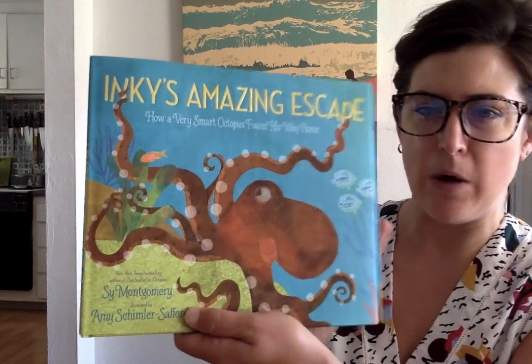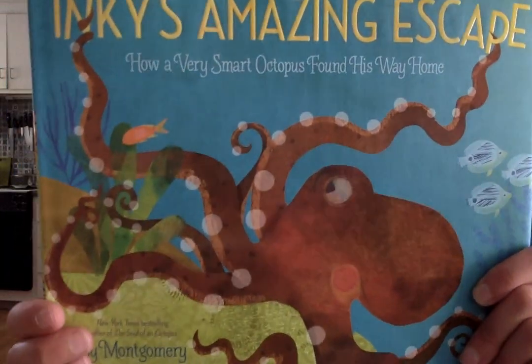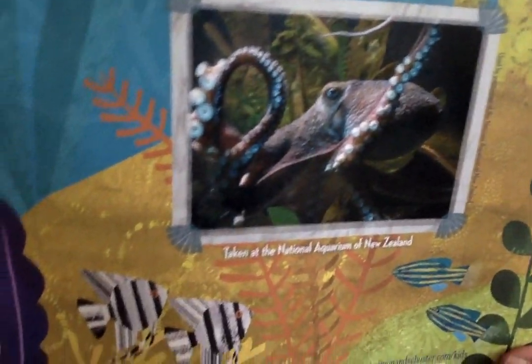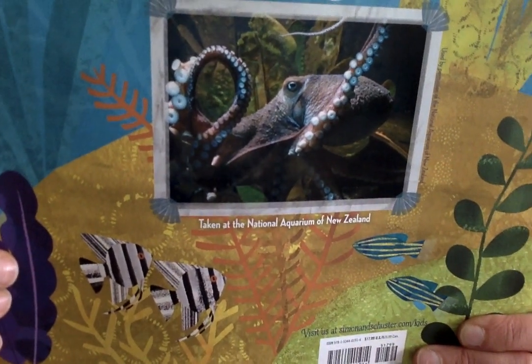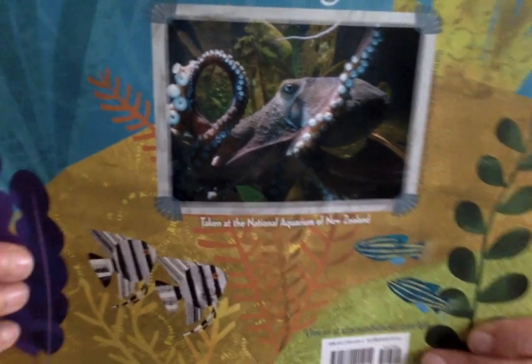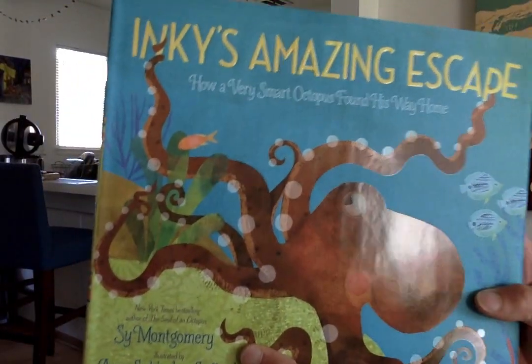Today for Science and Writers Workshop, I have a story, a true story, about what animal? An octopus. Here's an illustration of the octopus. Here's what the octopus looks like in real life. And his name is Inky. And this picture was taken of him at the aquarium in New Zealand. But this story is about how a very smart octopus found his way home.